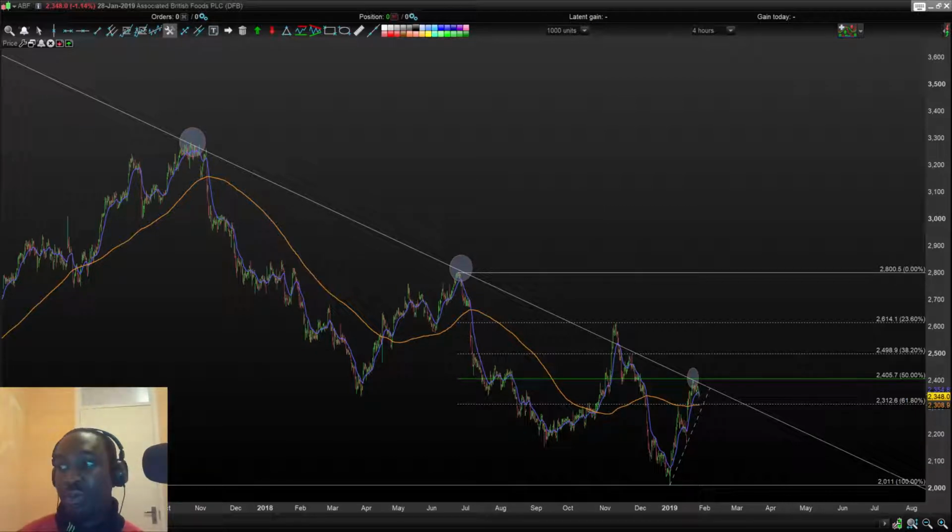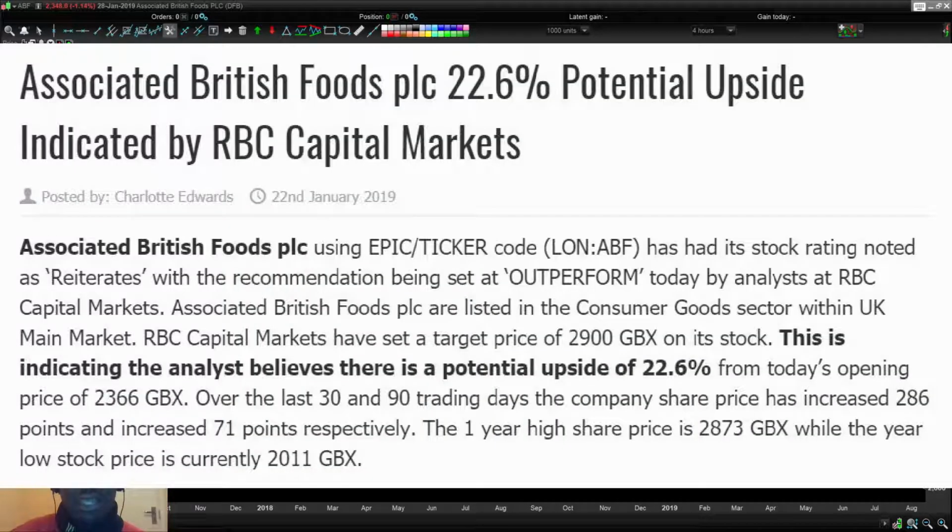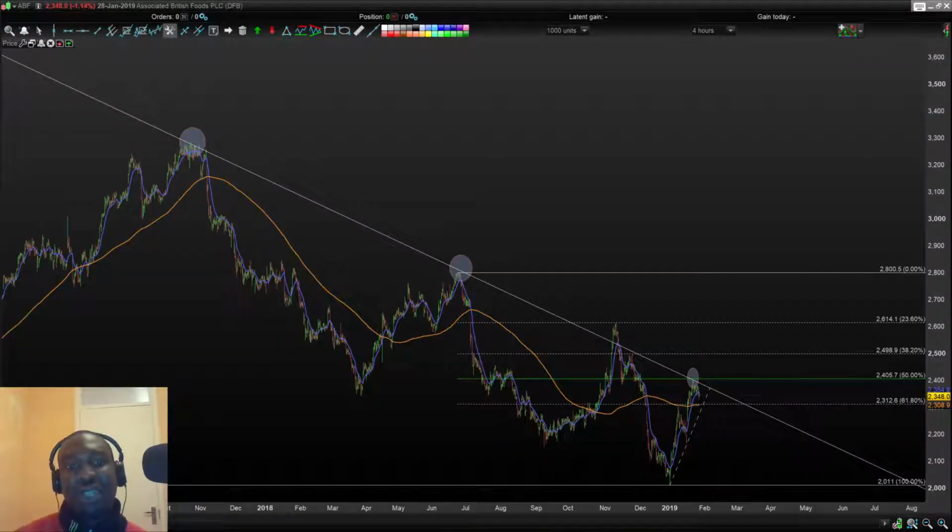Also, another thing to note is that quite a few analysts have said that the company has been doing pretty well, and they've earmarked it to go up to as much as £29. As you can see, I've put an article up that shows some analysts have said it has a potential of rising by 22.6%. But you always have to take analyst reports with a pinch of salt, because to be honest, I don't know how many of them really know what they're doing. So it's just something to think about.